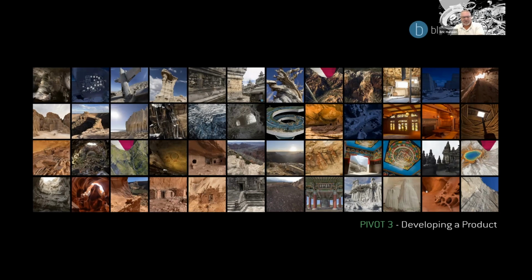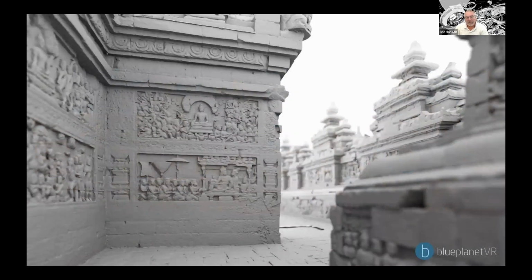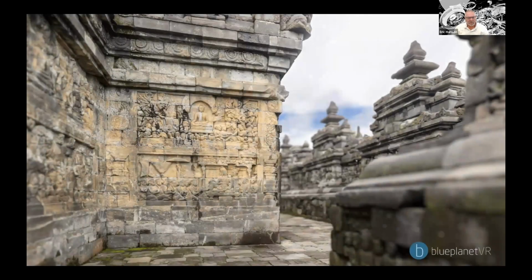I have 100 of these in total. These are just a small grouping, but all of these locations have been captured with photogrammetry, and you're seeing the 3D models from all of them. It's been a great pleasure to work on this for a number of years. Here are some stills from it. This is the 3D modeling of a Buddhist temple in Indonesia called Borobudur, which is another wonderful place to visit. You can see the visual acuity of this is very high.